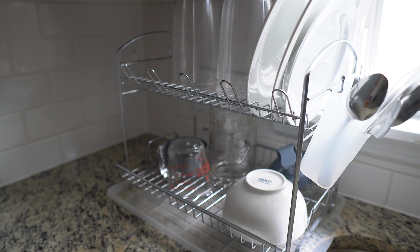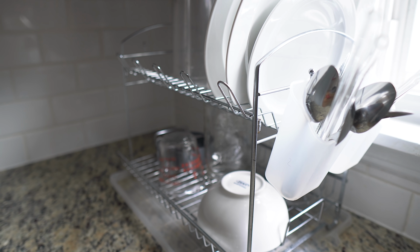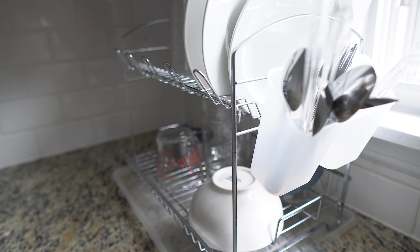Let's talk about my dish rack. I love my dish rack. It's nice and sleek. It looks super cute on my counter. I'm the kind of person where I don't like a lot of things on my counter. I don't want my counter to look cluttered. This two-tier dish rack was honestly perfect. It holds the right amount of dishes.